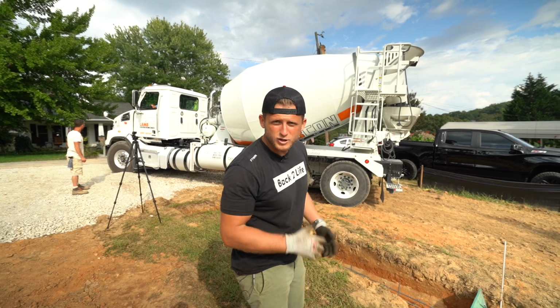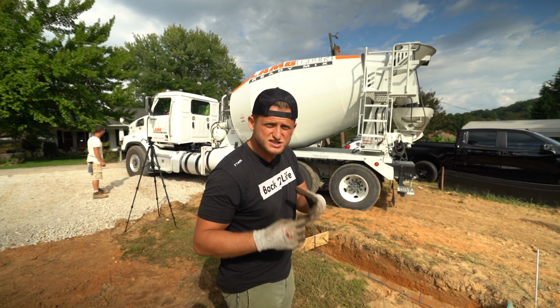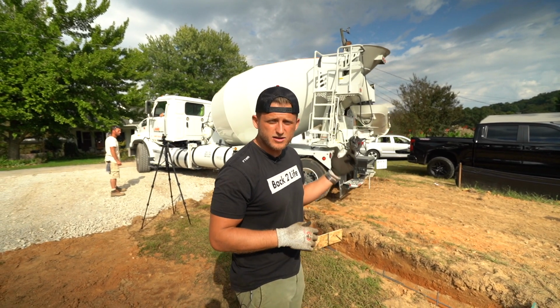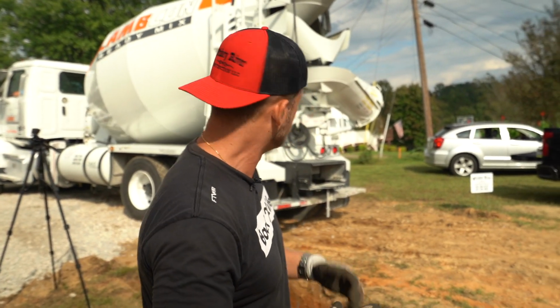All right, y'all, so we're rolling. Concrete trucks are here. We ordered from Lamcon. I got 3,000 PSI, which is the pressure it can take. We got it with fiber. It's mixing up right now. They released and everything. We've been waiting for a while. Concrete is really hard to get nowadays, but he's getting them backed in.